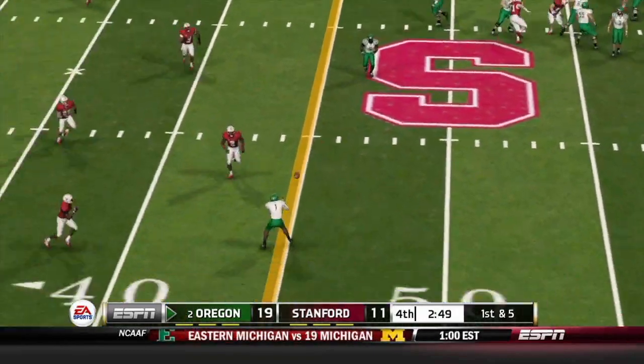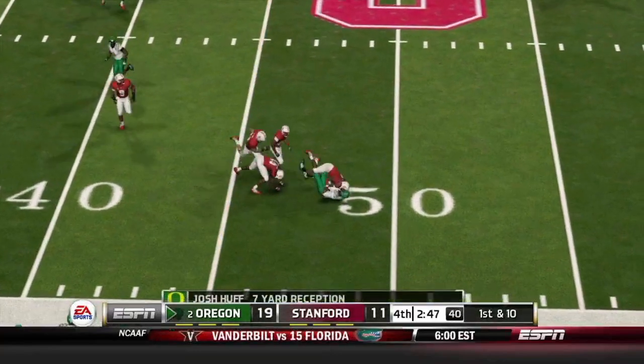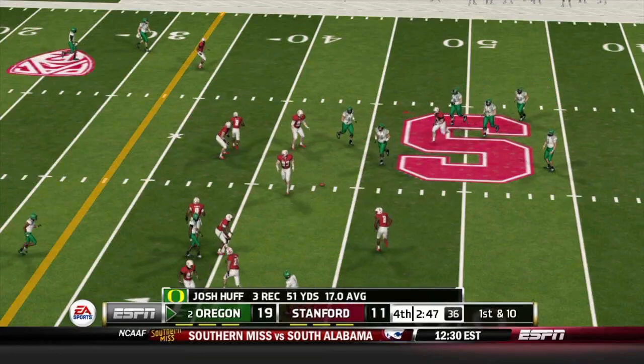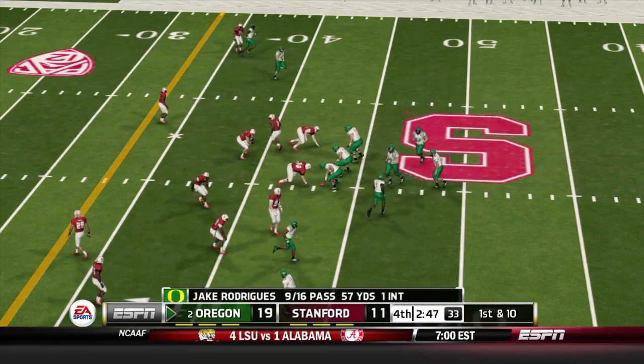He's got to throw it in a hurry. Brought down around the 43-yard line. Lions on the tackle at the 43-yard line. That makes it 1st and 10.